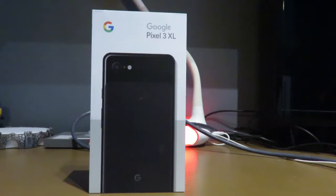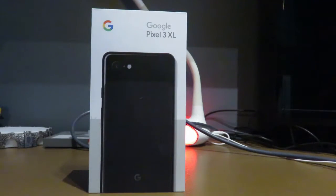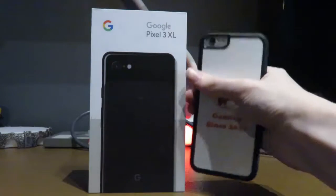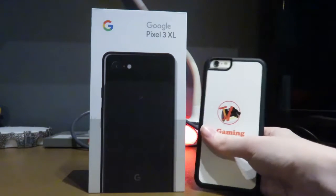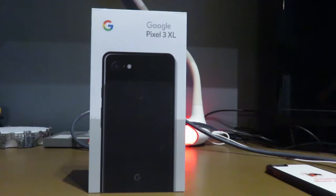Now, it's a phone. It's my phone. So, this is now my phone now. This is gonna be my phone now. I'm gonna compare. Probably not much to compare. Apple v. Google. So, let's do it.